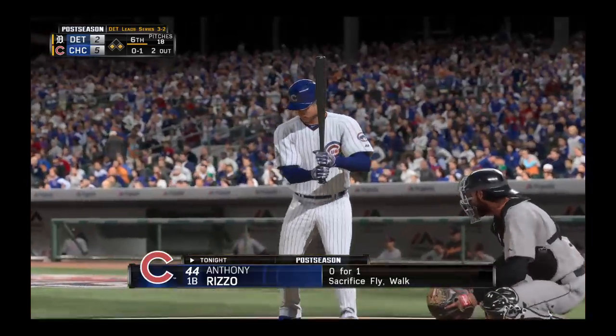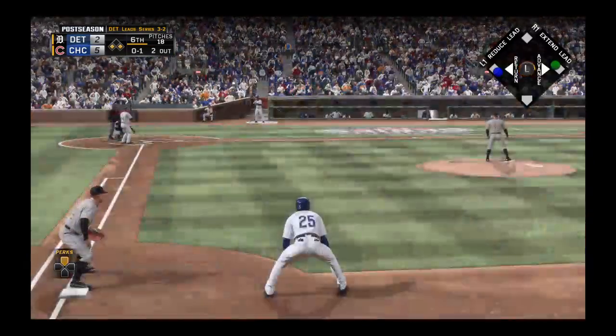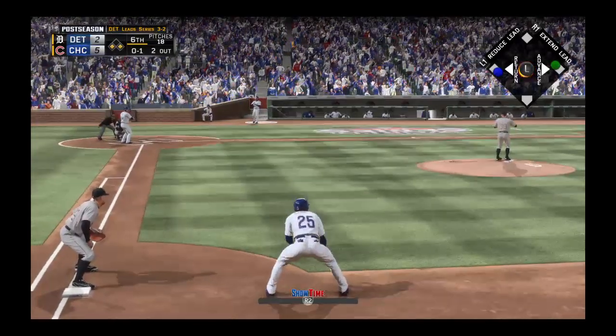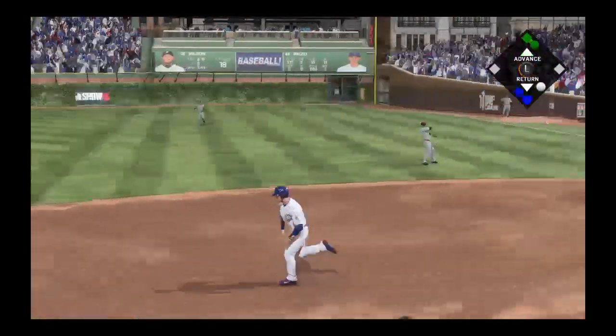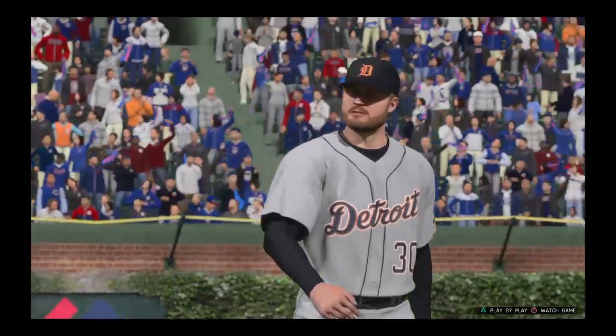Anthony Rizzo strides in now, and we'll see if he can come through with 2 on and 2 out here in the 6th. Well, there's still a lot of this game left, but it is starting to get late. This is a big opportunity that they don't want to let slip away. Ground ball right side. And he will get him at first on a fine spin and throw from short right, and that ends the inning.